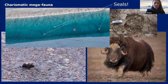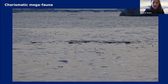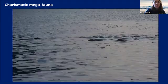And then for those of us who were in the small boats, there was an interaction with some charismatic megafauna in the form of narwhals. And I'm going to play this video, and I apologize in advance. I know the FPS for Zoom is pretty low, so I'm not sure how much you're going to see, but this is a pod of 4 narwhals coming close to us on the small boat work at the outlet glaciers.